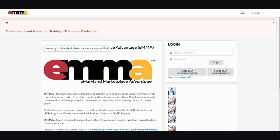All of the QRGs for the EMMA system can be found at procurement.maryland.gov/EMMA-QRGs. This QRG has been created for procurement officers and buyers who want to use EMMA to create a sourcing project. This QRG shows you how to create a sourcing project from scratch. If you are creating one from a business request, you should see the business request QRG, steps 21 to 23, or watch the end of the video that was created for that QRG.